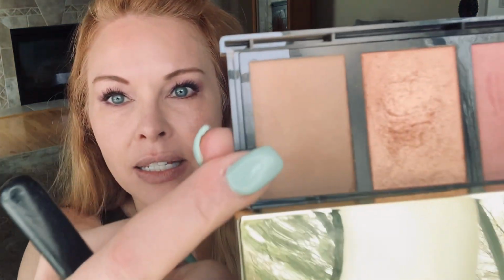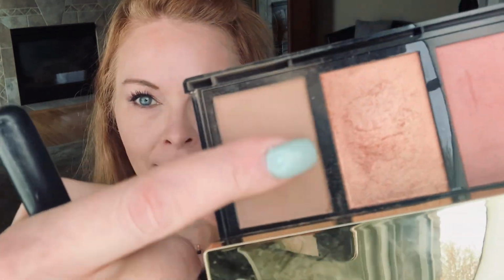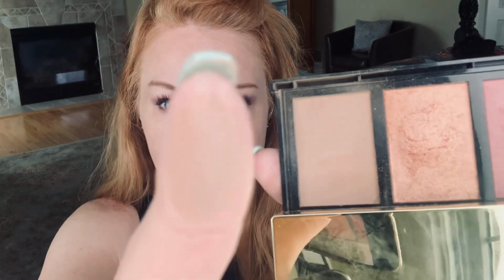I don't currently have an individual bronzer from Lancôme, but I do have a bronzer in this palette that came in my holiday box. I love this, and this is the shade. It's like a matte, and it's perfect for my skin tone. It's sort of a matte, natural looking bronze.